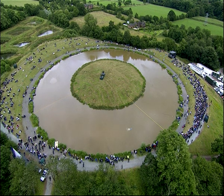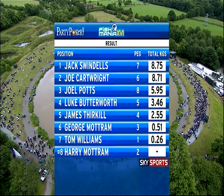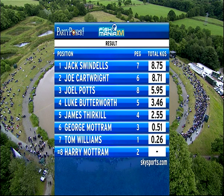Our juniors in their competition, some potential FishOMania finalists of the future, who knows. Congratulations to Jack Swindells on peg 7, just nicking it ahead of Joe Cartwright in a fantastic match between the two wannabes.